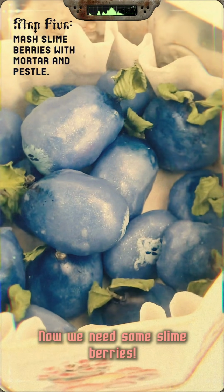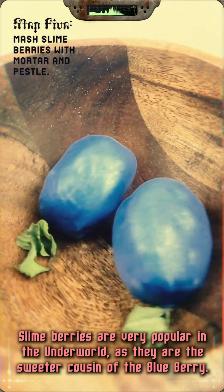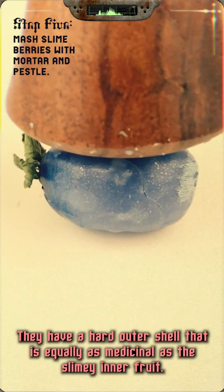Now we need some slime berries. Slime berries are very popular in the underworld as they are the sweeter cousin of the blueberry. They have a hard outer shell that is equally as medicinal as the slimy inner fruit.